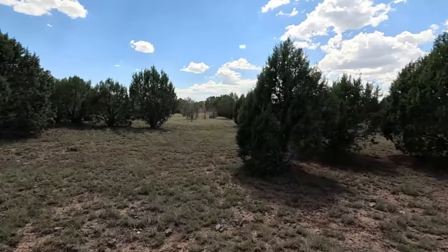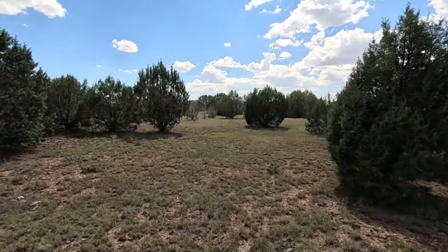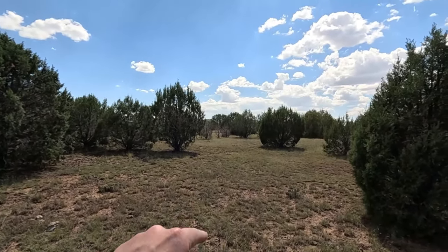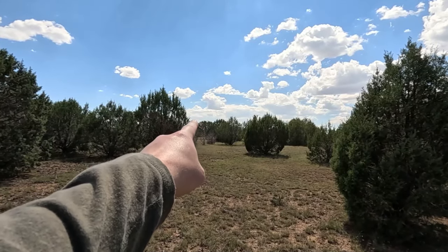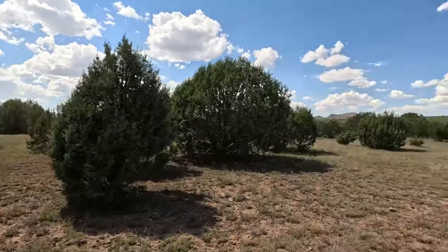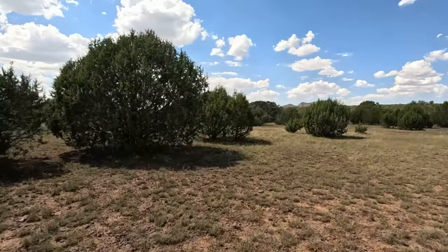No, you really can't see it. The trees have really grown out here, so it's really hard to see very far. But for reference, if you know where I keep my game camera, the tree out behind my camp, right over the top of that tree, that's the tree where I hang my game camera. So we're back here now. So, yeah, it's a beautiful location.